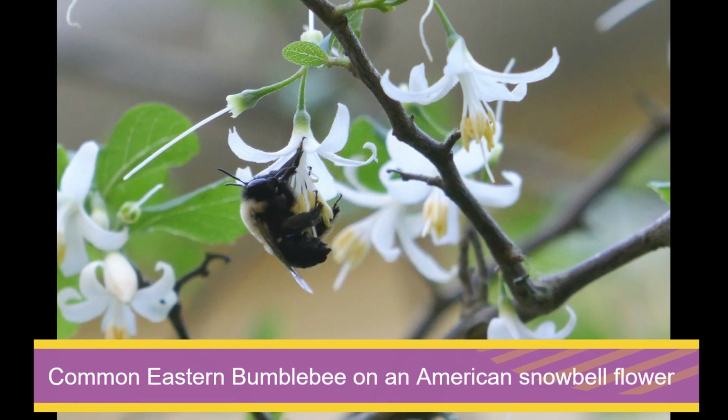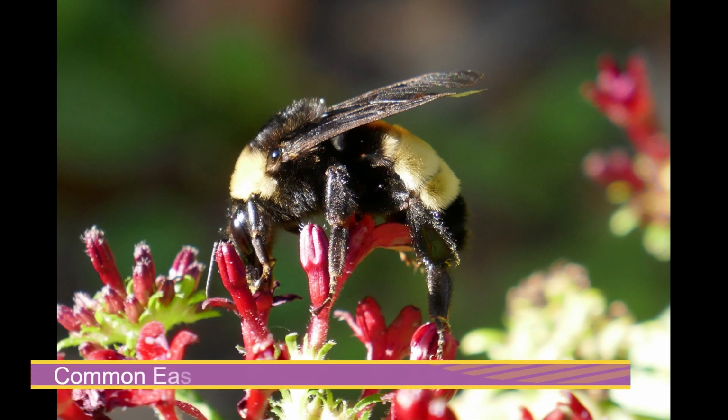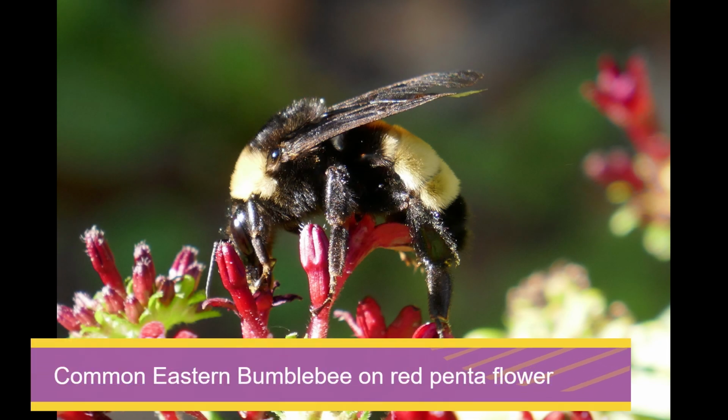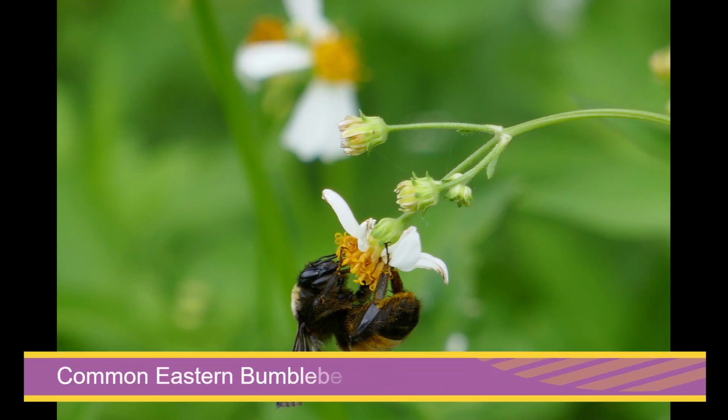In Florida, we have 5 species of bumblebee. The bumblebee in these clips appears to me to be the common eastern bumblebee. I'm not proficient in identifying bumblebees, so that's just my best educated guess.